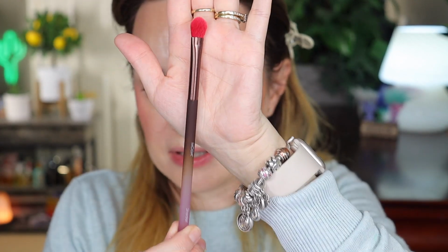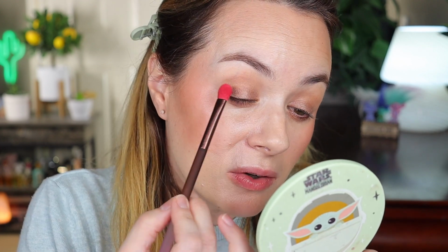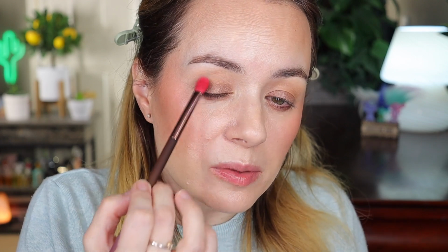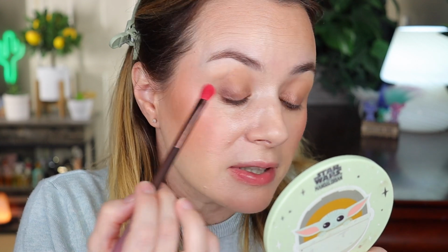Okay, so for the darker shade, I will try grab this. This is a Moda shader brush. Again, very pretty. And I'm gonna go into Statement right here. And I wanna try add this in the outer corner here. Oh yeah, see how beautiful it applies with a brush as well? So I'm just gonna intensify the outer corner, kind of smoke it up.